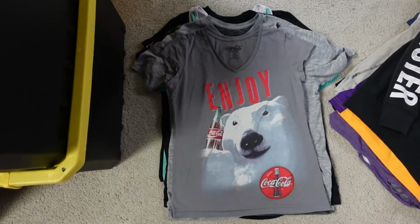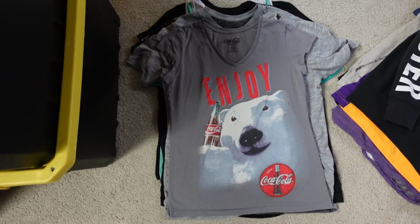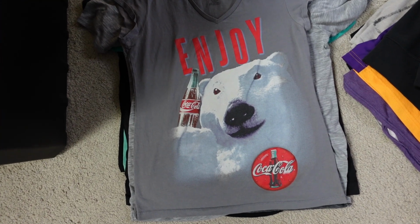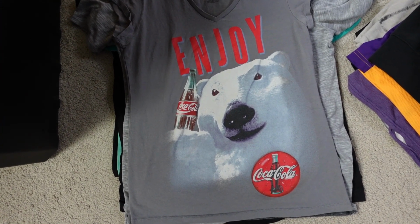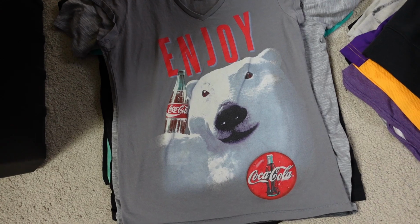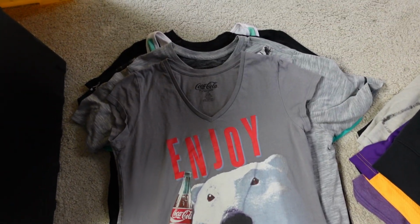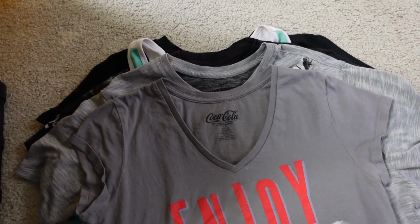So you guys saw the Disney. Here's another brand to look out for. Coca-Cola always sells well. There's a lot of collectors out there. This one has the polar bear on front holding that Coca-Cola, has that Coca-Cola button down there, and this one is actually a large Coca-Cola V-necked t-shirt.